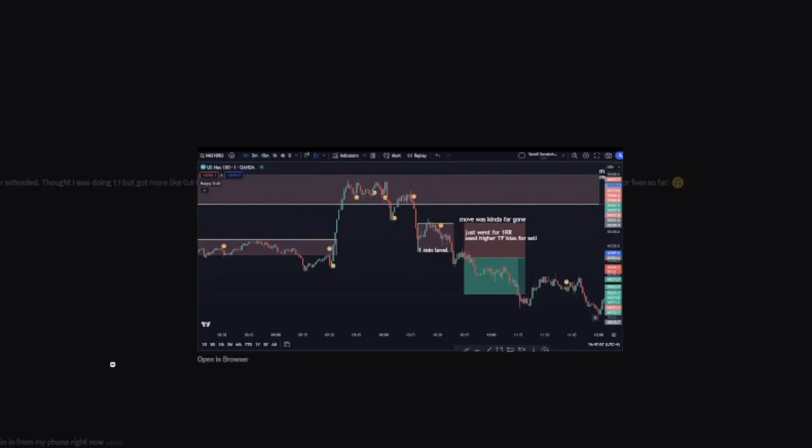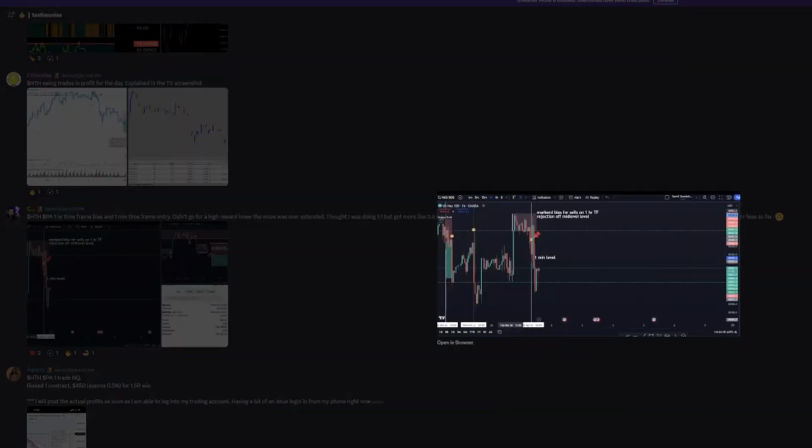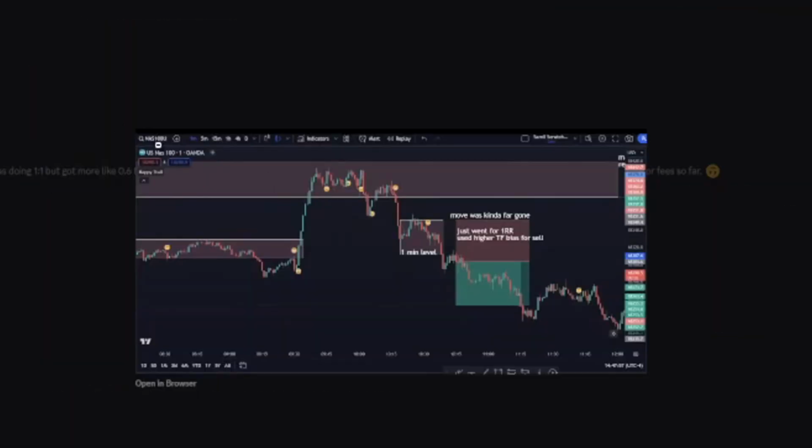All right, so that's what we did there. This was day one on the trade. This is my thinking. It really is a pretty clear 1 hour higher time frame bias with a rejection off of a level. Drop to the 1 minute time frame, refining my zone, finding a nice little zone on the 1 minute that is within that bigger zone on the 1 hour, then looking for the breakout of it, and then waiting for potentially a retest or a continuation of the trend and looking for an entry.